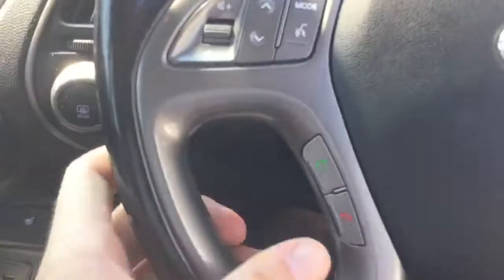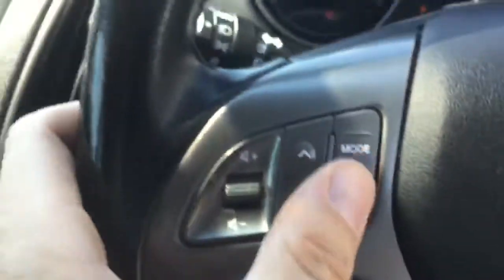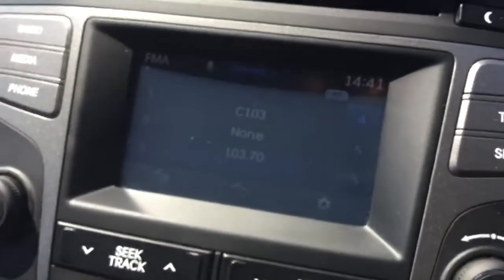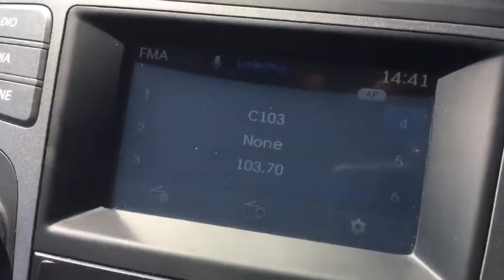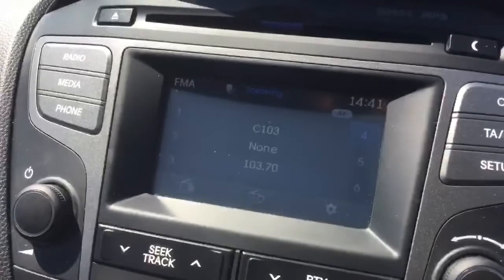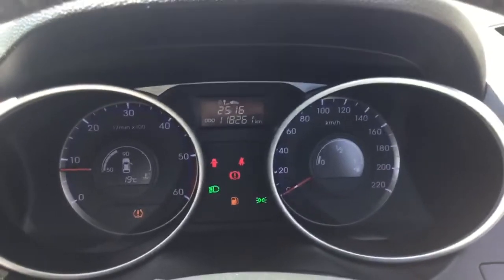After that then we have Bluetooth for mobile phone, which is voice activated. So I'm just going to cancel that auto store, and if I press this button here, please say a command. FM 103.5. There you go, and or else you can say call Jim or whatever you want. Cruise control in through there, trip information for average speed and fuel efficiency and all that kind of stuff in through there too.